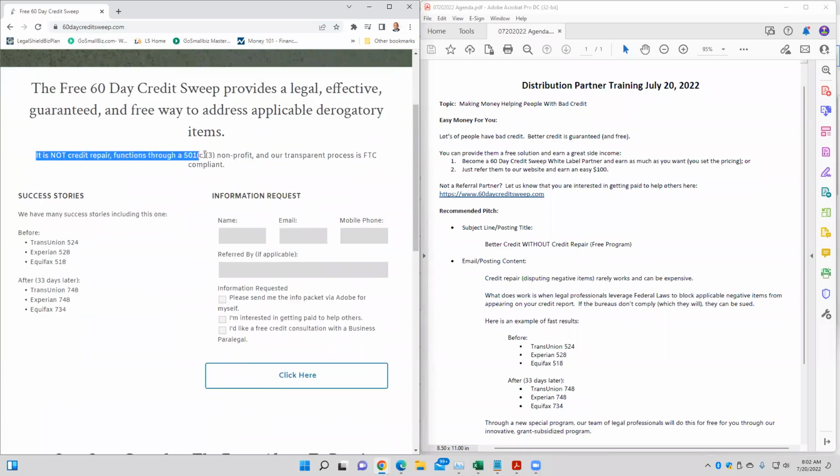We function through a 501c3 nonprofit, and our process is FTC compliant. From time to time, you'll hear about these credit strategies that are very concerning and that are not FTC compliant. And that's a quick way to get in a lot of trouble. We've gone through a full FTC audit, for better or worse, and made it through without any recommendations for changes.